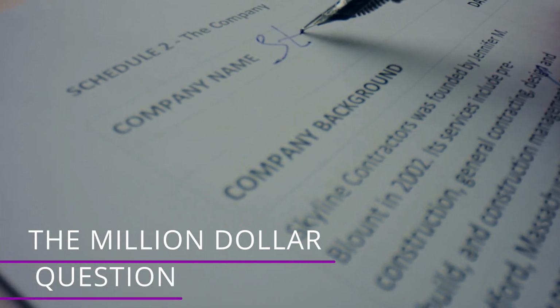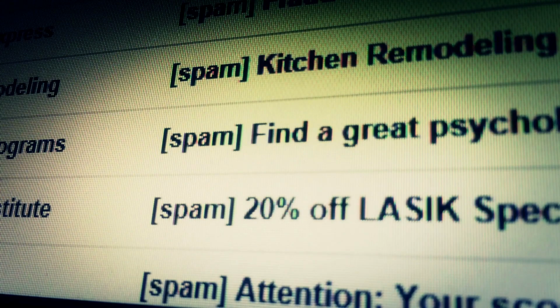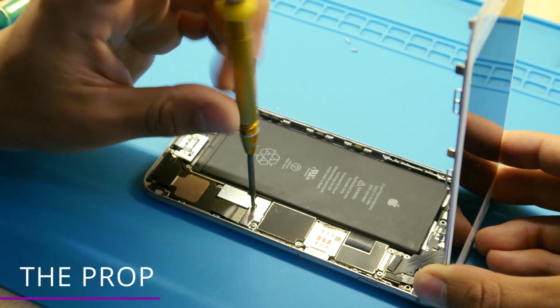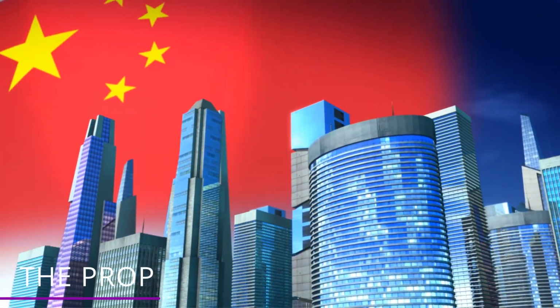We're talking about names that sometimes made 0 cents. And oh yeah, they needed a lot of different mailing addresses. So how'd they do it? Well, first they needed phones. Not real phones, but fake iPhones. And those fake iPhones all come from one place. Yep, you guessed it, China.